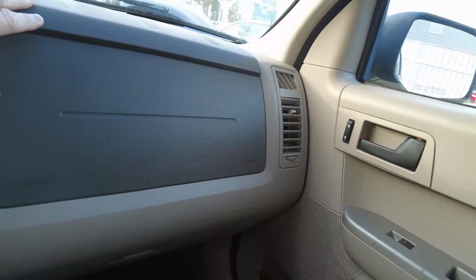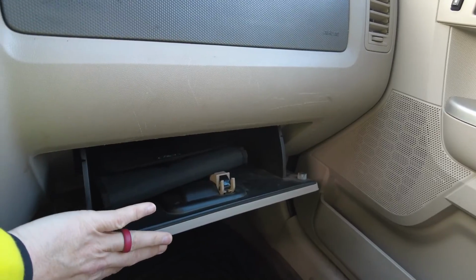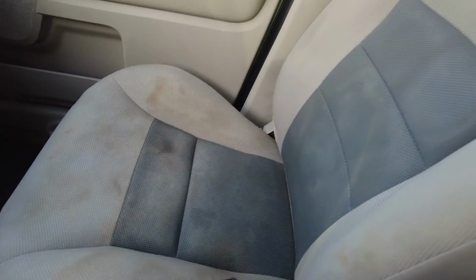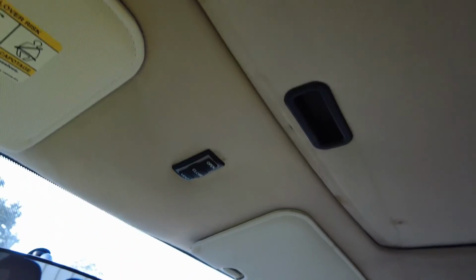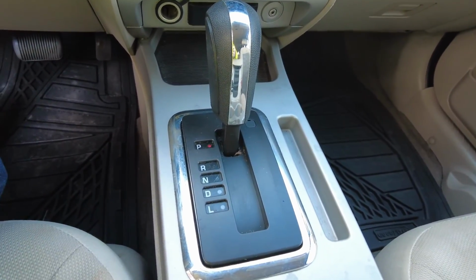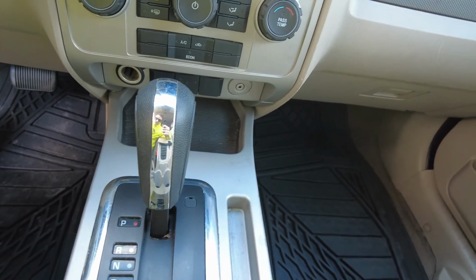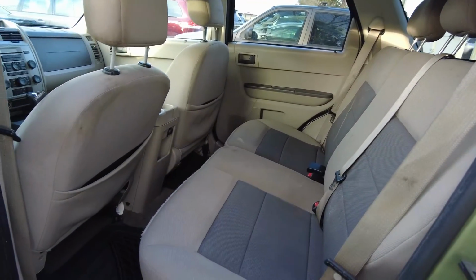Over here, got a big dash area. It looks like that would be some type of storage or something, but it's not. Standard glove box. It's actually really tiny. And over on your other door here, and man, look at these seats. These are in bad shape. One thing that you do have is a power moonroof, which at the time I think was a $1,000 option, so pretty expensive. Coming back down here, you have a standard shifter, very big. I don't really like that. And an auxiliary.